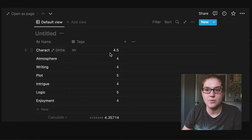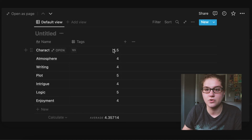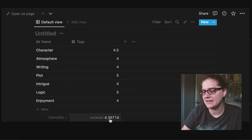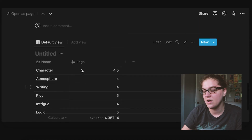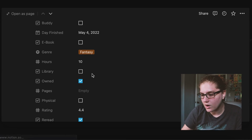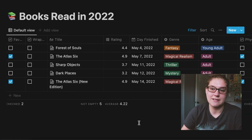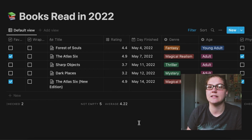Oftentimes when I am reviewing a book, I am looking right here at this list and I know why I gave this a 4.5. Pop up, and then down here I get a rating. So I usually round it up if it's a 5 or higher. So let's see if I did it on this one. I did, so I gave it a 4.4 instead of a 4.3, and then I keep track of this, and I like to reference back those numbers because I can see which books actually did a lot better than other books. Anyways, that's everything.